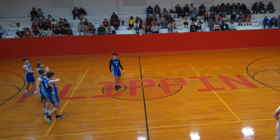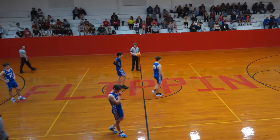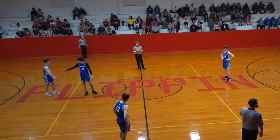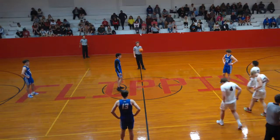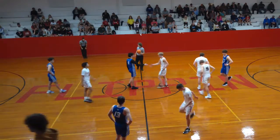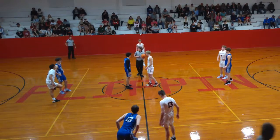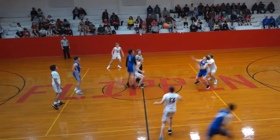For the Bobcats, we'll see who they send out to the floor. Looks like sending that going out to jump will be number 11, Ryan Benedict. It'll be number 4, Josh Robbins, or Robbins. It'll be number 32, Hamilton, number 13, Downs.